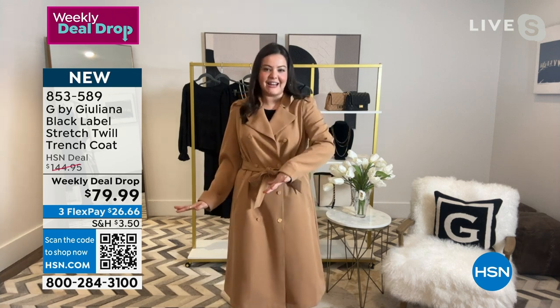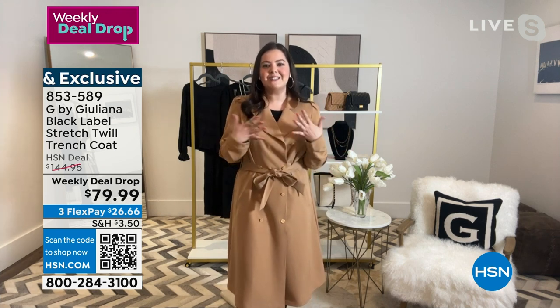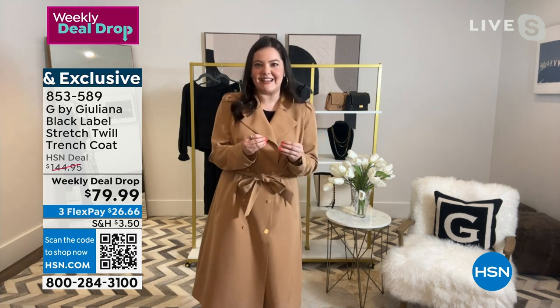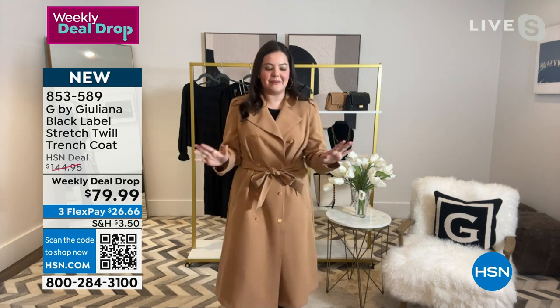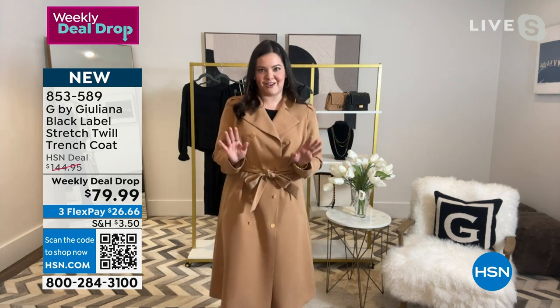We have been designing this piece for about 9 months. So to actually see it in studio on all the models, it's just so cool because I got to see all the little steps and details that went into this. And so to finally be able to get it into so many women's hands, it's just so exciting. This is the perfect piece for spring.